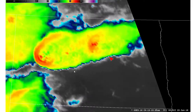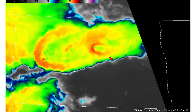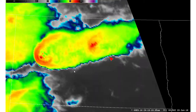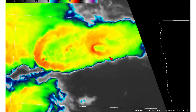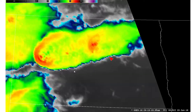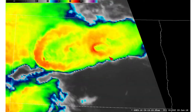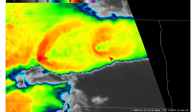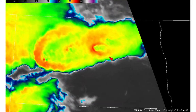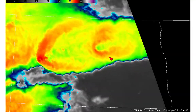A brightness temperature difference of approximately 15 degrees Celsius is an approximate threshold between severe and non-severe storms that exhibit an enhanced V. Higher brightness temperature difference values would increase the probability of the storm being severe, with higher end values in the 25 to 35 degrees Celsius range. In summary, if you do observe the enhanced V signature, make use of it in your warning decision-making process.